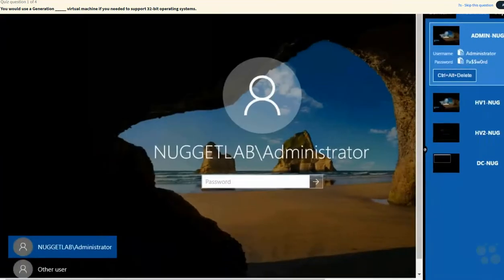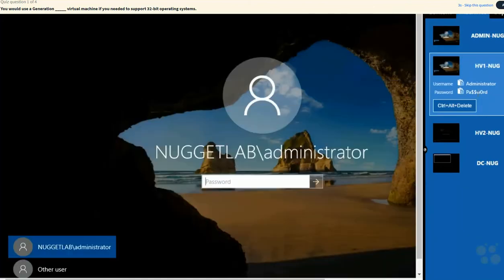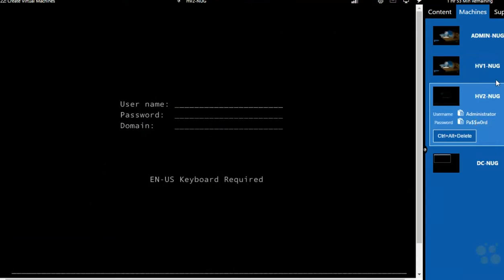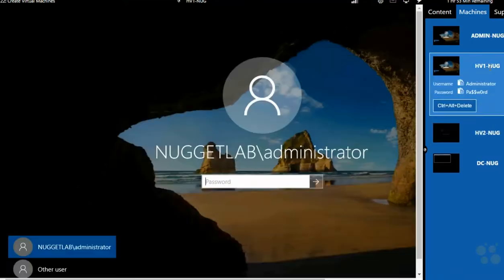Let's set the stage for our 4-machine lab. We have our 2 Hyper-V hosts that we spun up in previous nuggets. HV1NUG, again, is our server with the desktop experience Hyper-V host. HV2NUG is our nano server Hyper-V host. We're going to create 4 VMs total here, 2 on each host. Our HV1NUG machine is going to host both of our Server 2016 virtual machines. The first one we'll create here is called CoreNUG. This will be a server core VM, and this will be a Generation 1 VM. Our second one will be GUINUG. This will be a server with the desktop experience VM, and this one will be a Gen 2 machine.